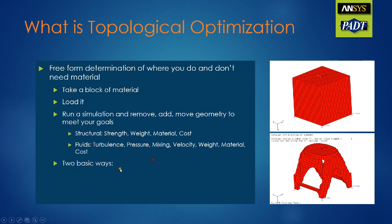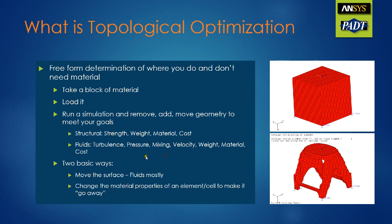I'm a structures guy. So there's two basic ways to achieve this. You can either move the surface, which is what they do usually on the fluid side of things. And the other is, on the structural side, what we usually do is we just change the material properties in this block. We have this block, and we just change the material properties of an element or a cell to make it go away. That's basically what we do.